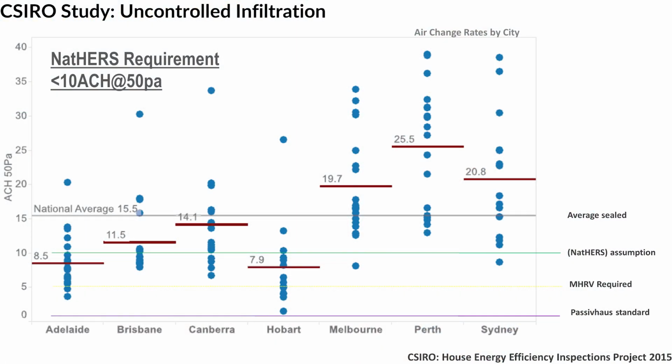Now, the NatHERS assumption is at what they call 10 air changes. You see that line in green. What you're looking at here is a graph of the CSIRO study back in 2015 where they got 20 new homes in the different capital cities and they measured how tight they were.